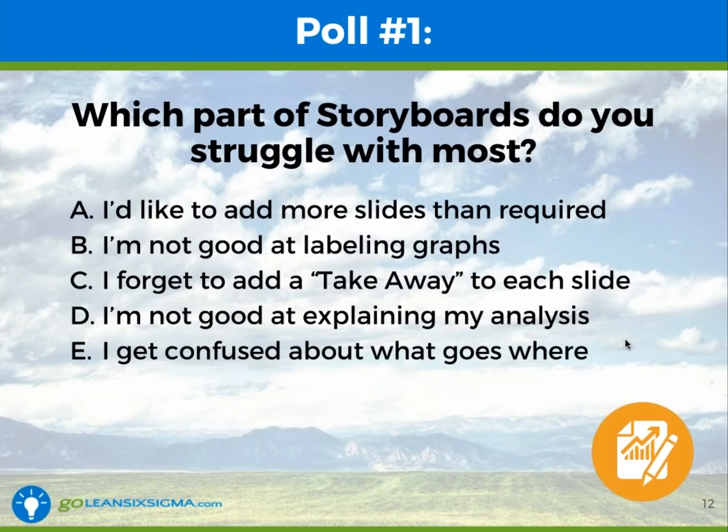Okay, first question for you guys. If you've dealt with storyboards, and if you didn't, don't worry about it. But if you have, what part of storyboards do you struggle with most? Is it about adding more slides? Is it that you're not good at labeling graphs, forget to add a takeaway to each slide, not good at explaining analysis, or you get confused at what goes where? So let me launch this poll and you guys can start filling that in.